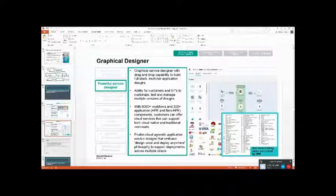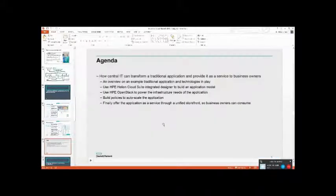So we have this ability to design once and deploy it anywhere, what we call a cloud agnostic application service design. That means you design it once and deploy that same design across multiple clouds without changing the underlying design. So you have a single design which can be ported over to multiple clouds. And that's a big point, right? Because some of our competitors have designs, and they say they do multi-cloud, but you have to actually specify up front which target it's going for when you start the design.